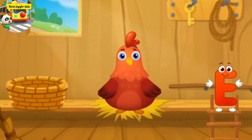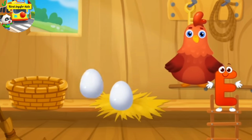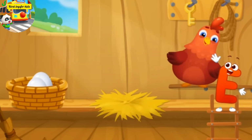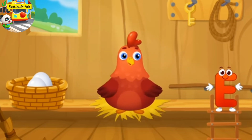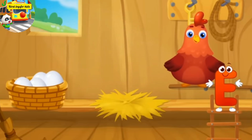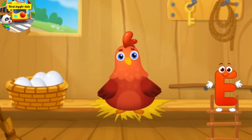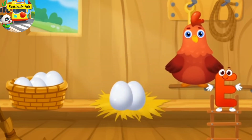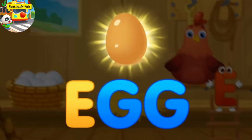Letter E got into a chicken coop. Help the letter E collect eggs. Drag the eggs to the basket. Tap on a chicken to pet it. Cool! E, egg.